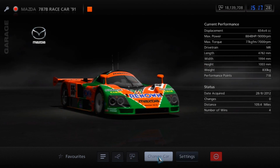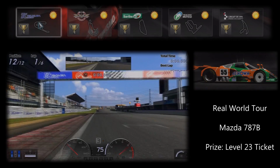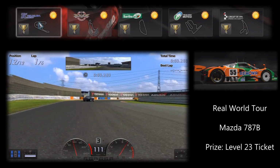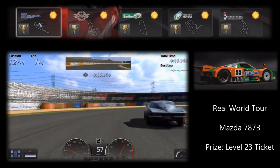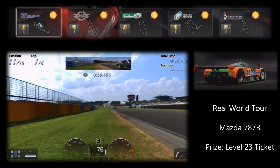I've gone with the Mazda 787B race car. This is premium, so if you don't have it you can of course buy this straight from the dealership. It comes in at about 5 million. With the turbo it's about 715 performance points. I haven't shown my setup because I've left absolutely everything at stock except for equipping a turbo.